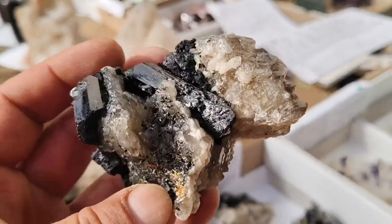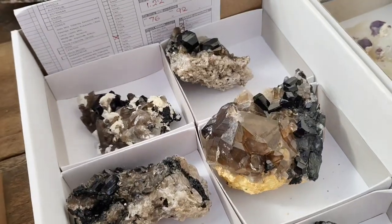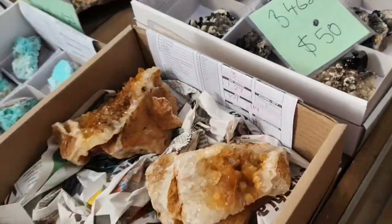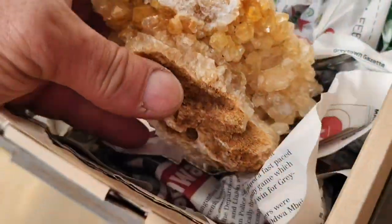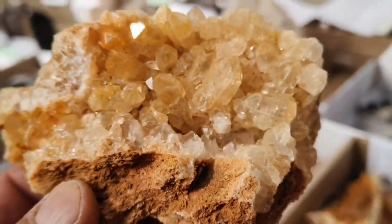So predominantly smoky quartz and black tourmaline, 1.22 kilograms for the 6. They're going to cost $50. That's flat 462. Onto some golden limonite from Karoi in Zimbabwe. There are 3 specimens in this flat.